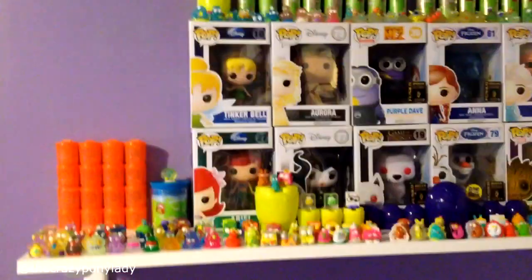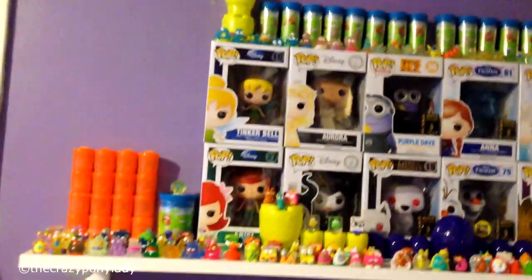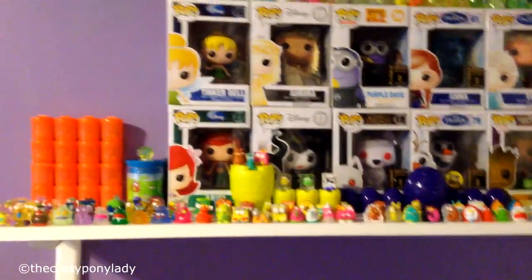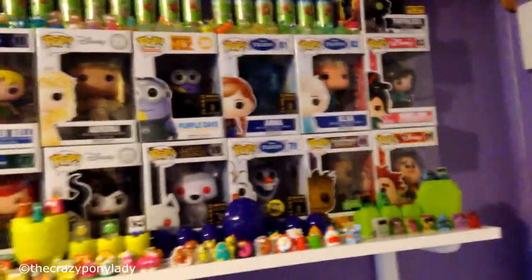And then up there, you can kind of see it, but they're up high. We have all my trash packs. And I still have a little canisters. I'll probably end up just giving them away, donating them or something, because I really don't need any of those. I'm sure someone can use them for something. So I have all of my trash packs, and then I just put my pop figurines.